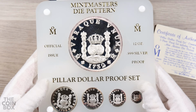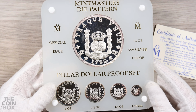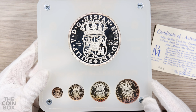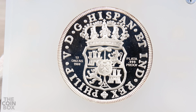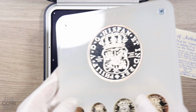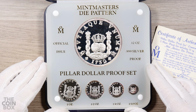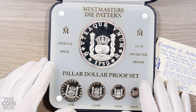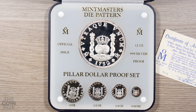This design has continued to be issued, but without the date, as you can see here. These are a single year issue. They say there, as you can see on the 12-ouncer, 12 onzas 1988. Just a lovely design, 3 nines fine silver. Just a lovely set, which you don't see all that often, but the whole presentation, the fact that there's a 12-ouncer in here with fractionals make this set my favorite set on this year's list.